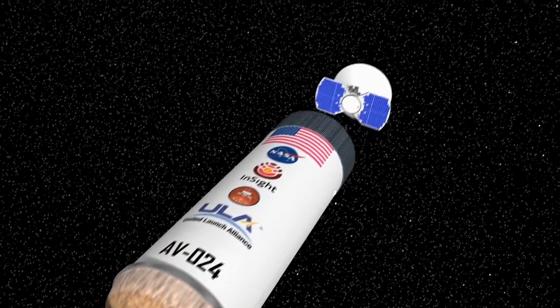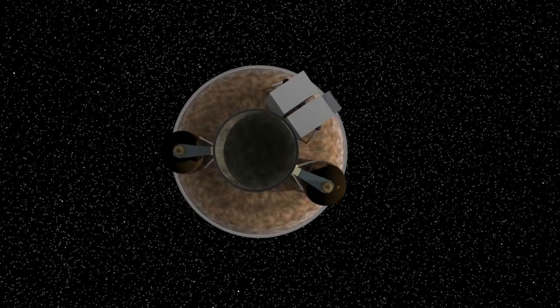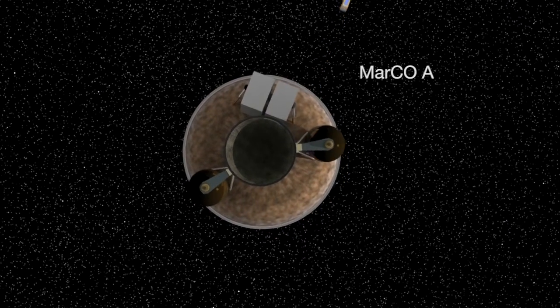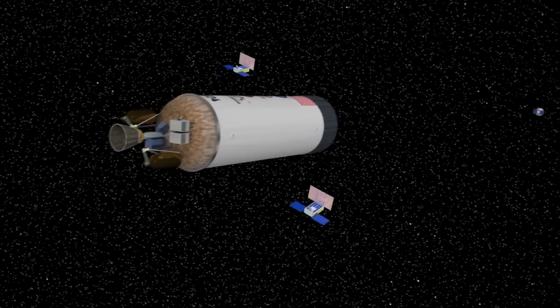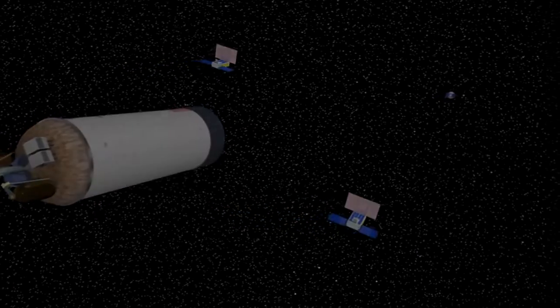InSight will separate, and soon after, each of the Marco spacecraft will also separate from the rocket. First, Marco A will separate. The rocket will turn 180 degrees, and Marco B will separate as well. Each of the spacecraft will then unfurl their solar wings, their high-gain antenna, and the UHF antenna in preparation for a 6.5-month cruise to Mars.